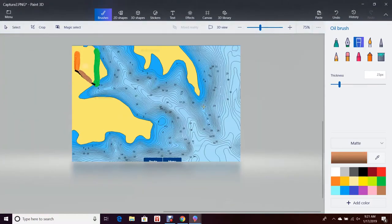Let me see, we'll go over here. Okay, so this is just a more zoomed in view. And this is actually one of the points I caught a couple of keepers off of. I just want to show y'all what I was doing and how a lot of us were approaching this. Sorry about that, guys, it's my phone going off. So you come in, and mostly secondary points, I would start here, position my boat here.